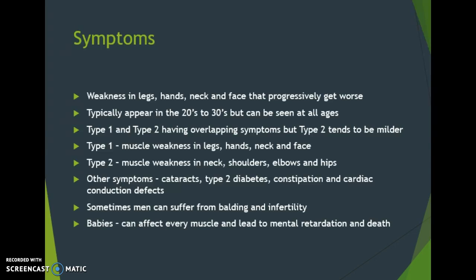Other symptoms of DM are cataracts, type 2 diabetes, constipation, and cardiac conduction defects, which has to do with the heart. Sometimes men can suffer from balding and even infertility. Also, babies can be affected. All of their muscles can be affected, which can lead to mental retardation and even death.